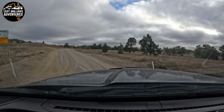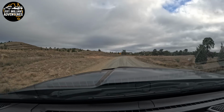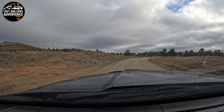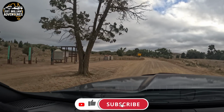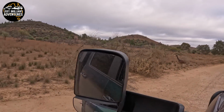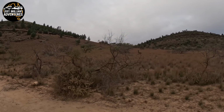So it is a dirt road. Don't come out here when it's raining because it is subject to flooding. Some rubbish bins at the entrance here, so drop off any rubbish you have. Local wildlife.